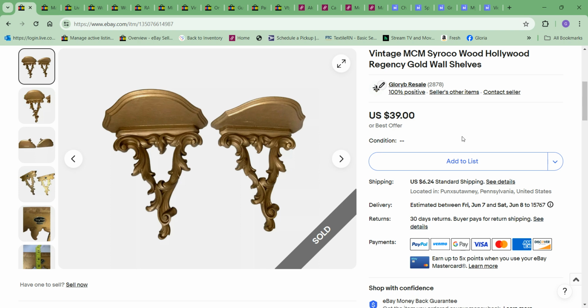mid-century Sirocco wood shelves, and these sold for the full asking price of $39, and they sold pretty quickly. I'm not sure how long I had them up, but it hasn't been that long, and I paid $2 for these.